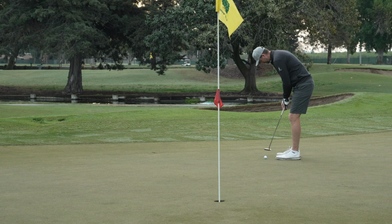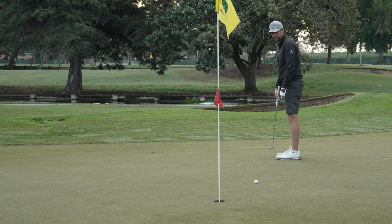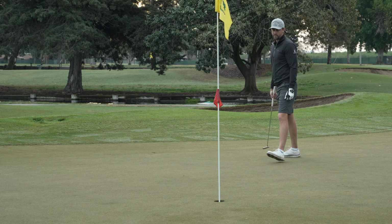So I had this for birdie on the first hole and surprisingly hit a decent putt, and it actually went in, so that's a good start.